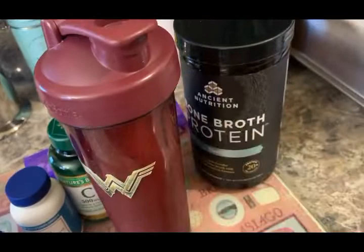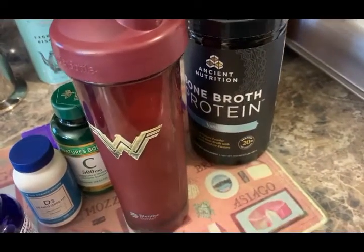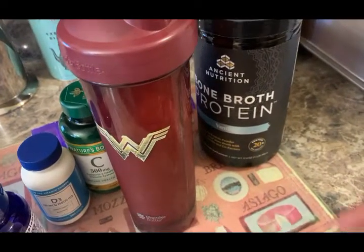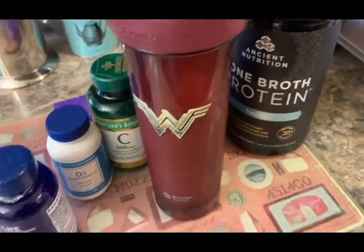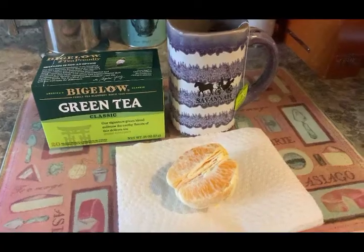And in here, I have about a cup of unsweetened almond milk, and the rest I fill up with water and throw a little cinnamon in there, and those are my supplements for the day.